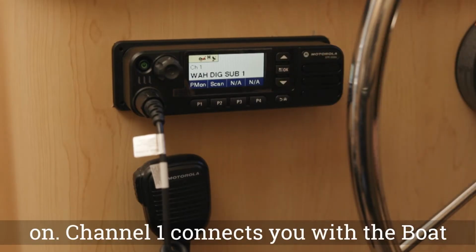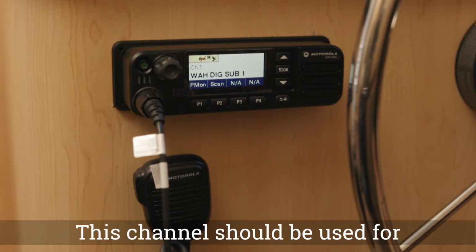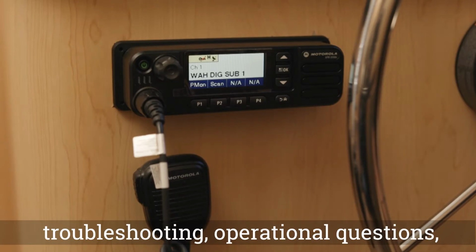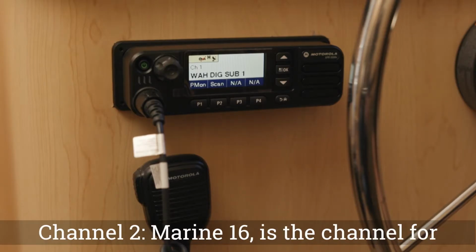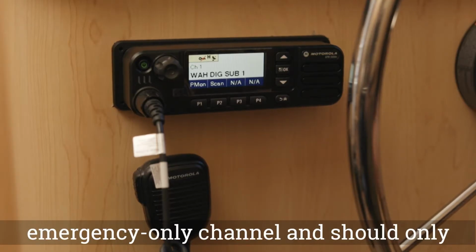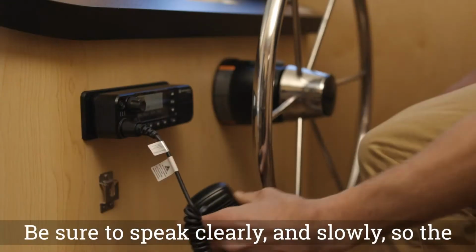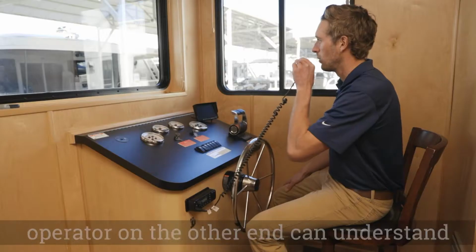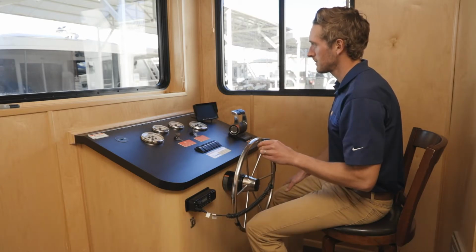Channel 1 connects you with the boat rentals marina you departed from. This channel should be used for troubleshooting, operational questions, and non-emergency assistance. Channel 2, Marine 16, is the channel for National Park Service. This is an emergency-only channel and should only be used in emergency situations. Be sure to speak clearly and slowly so the operator on the other end can understand your situation.